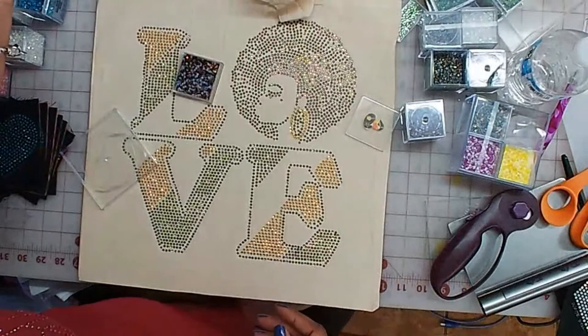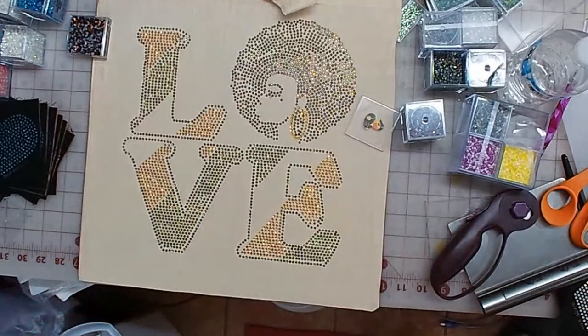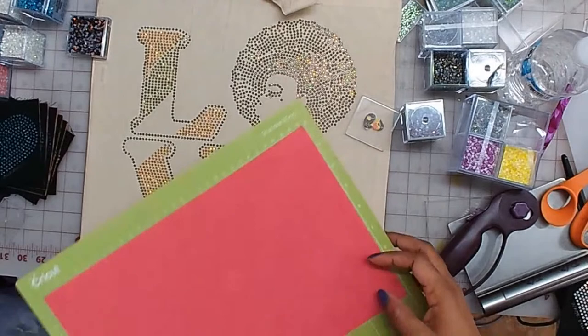When folks say, oh no, my stuff went everywhere, I was just like, oh my God, we don't waste stones, people. We don't waste stones. Okay, so our template is done. Holler. Told y'all it was a simple one. All right, and we did combine the two.